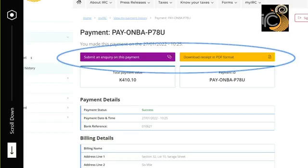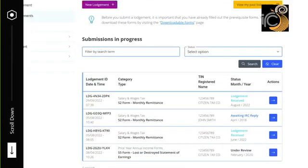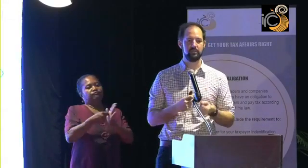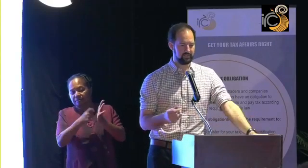So again, this is just another form of payment, but it is one that we do recommend because it provides you with that record keeping from end to end. Okay, and if I have an inquiry on that payment, I'll go back and show you. If I have a particular concern about that payment, or if I've paid it on the wrong period or the wrong tax type, for whatever reason, I can just submit an inquiry directly from the payment into the system, and the IRC officers will get back to me on that.